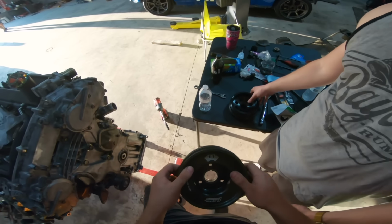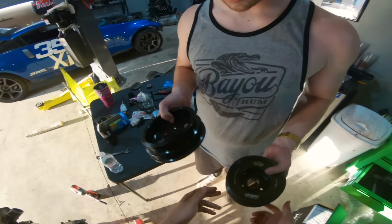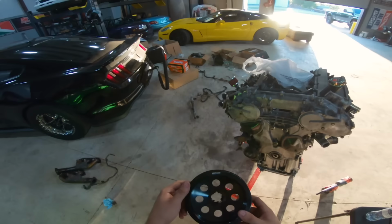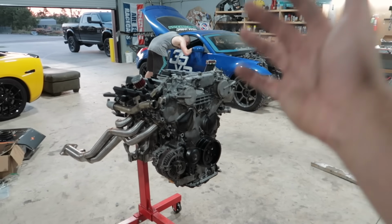That is my fluid damper. Holy cow. That actually is heavier than I thought. There you go. Okay. That weighs 3 pounds. I like how they balanced it. They just drilled holes.